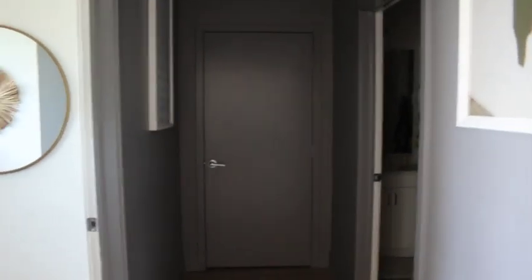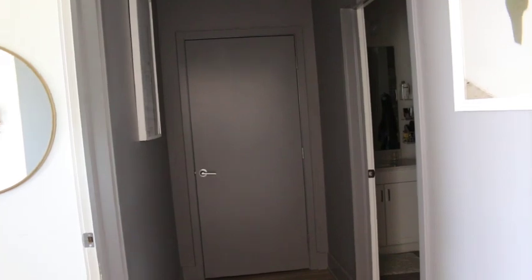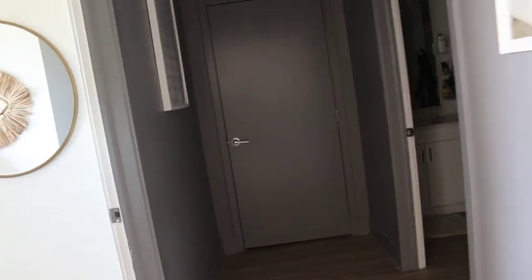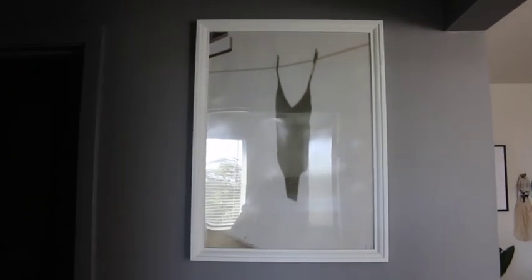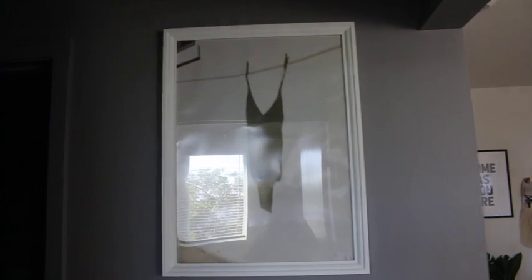So this is the hallway. The only thing I don't like about the hallway is that I feel like this gray is kind of dark, especially because there's only one light in here and there aren't any plugs or outlets to do anything, but I do like it. And then I did take that photo from Pinterest. I just downloaded the image and printed it. I liked it a lot.